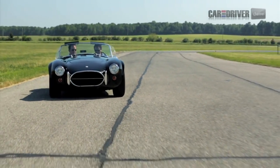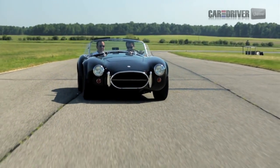It's all you. So this is Colin Comer. This is his car. He also essentially wrote the book on Shelby Cobras. He's gonna help me with this. Oh, this might be a challenge.